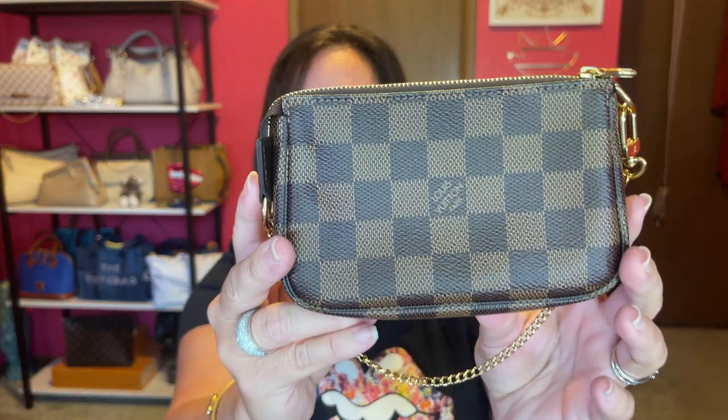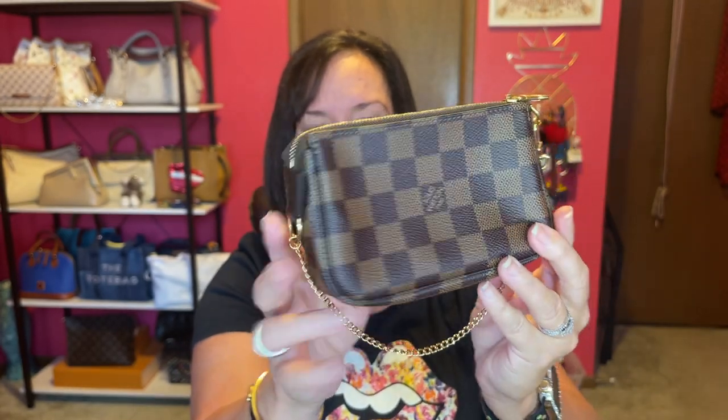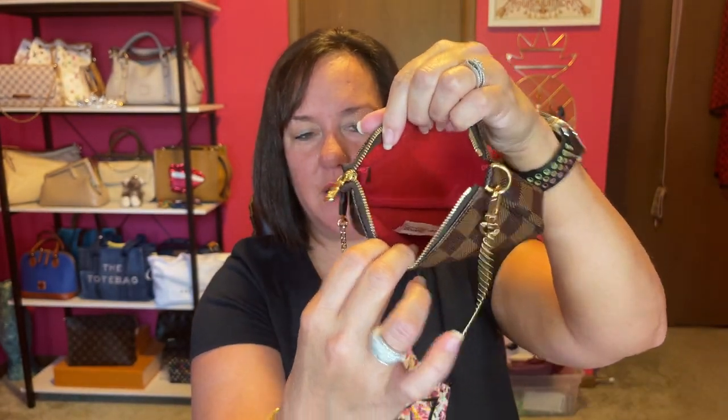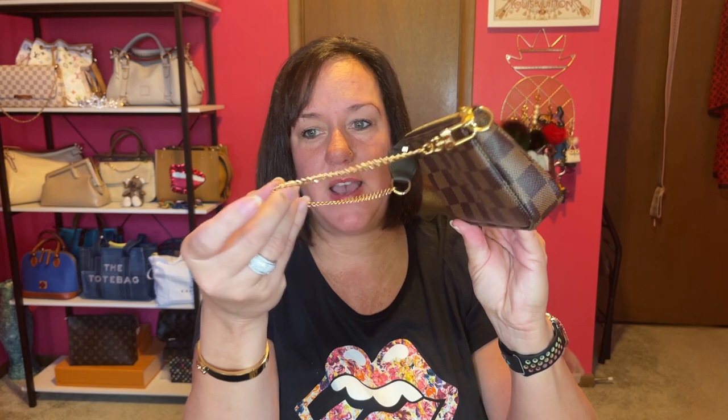This next piece is an accessory, but I was heavily influenced again by Hello Catwalk City, and she raved about the Louis Vuitton mini pochette in the Damier Azur print with the red interior. I love it. And I actually got this, I think the end of 2019 or 2020, before the price hike, and I got it for $345. So happy I did. It's in my collection forever.